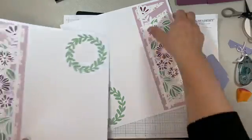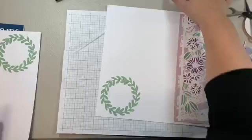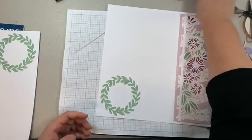Okay, so that's page 1, page 2 with that. Next thing I'm going to put on are my photo mats, because then everything else sort of tucks in underneath.